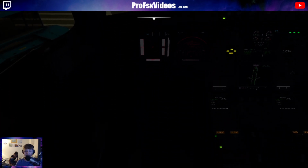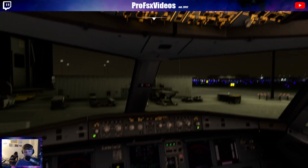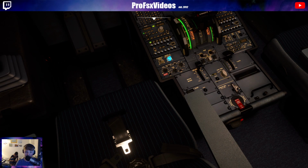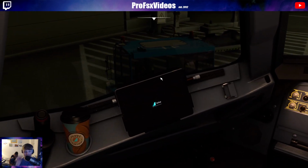Alrighty, so still a very dark flight deck here. Get some lights going. Let's see here. Flood. Just some flood lights to get us going. We'll start the flight pad. I already did a flight plan, so we're actually going to log into VATSIM.